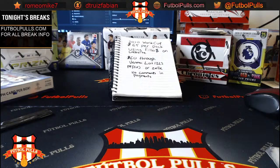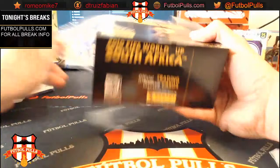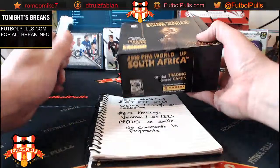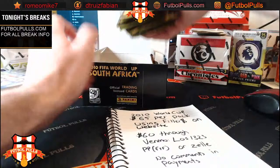All right. So now we're starting the 2010 World Cup, guys. We have Toomey and Oscar that we're opening up packs for. I'm just going to shuffle the packs, guys, and then I'll have you guys select. And for anyone that's interested, they are $65 per pack using filler dollars or $60 through Venmo, Zelle, etc. I'm just going to shuffle these packs up.